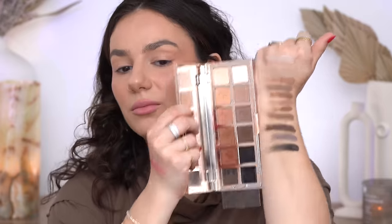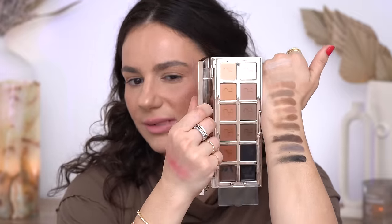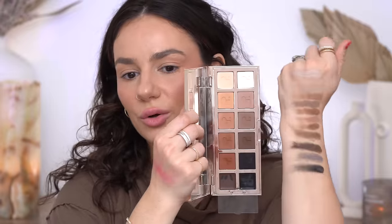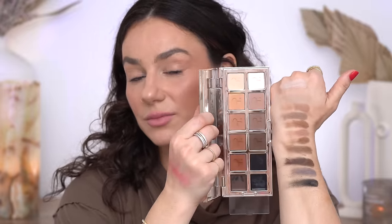I do want to compare the Patrick Ta new all matte eyeshadow palette. And I think the bottom row right here is similar to the Makeup by Mario one. The tones seem similar. And this is supposed to be the cool tone, but honestly, this is to me more of a neutral undertone. It's not super cool tone. So I think, I don't know, I could probably find some dupes in here.